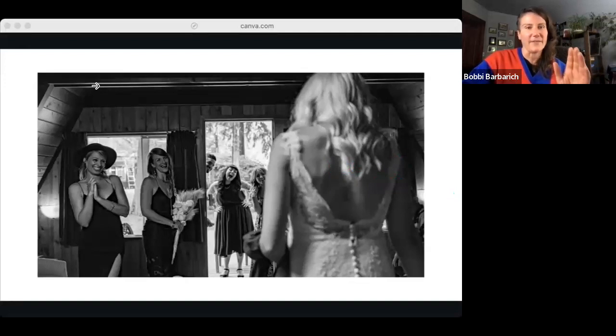Like if this image was cut off right here, it would be good. But it's even better because we can see 5 people who all have similar expressions and reactions to this person, right? It's multiplied. It's a little bit harder to make an image like this than it is to just focus on one person looking at the bride.